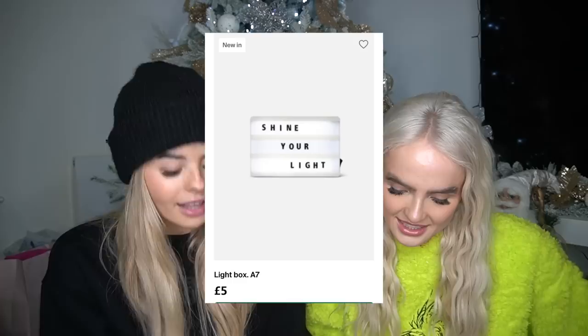My favourite present on the £1 to £5 list, it's actually £5, so scratching the limit here. It's a light box from Flying Tiger. Guys, I love Flying Tiger.